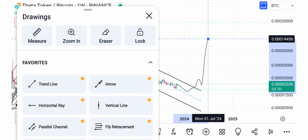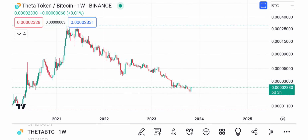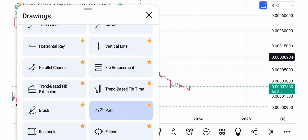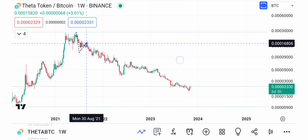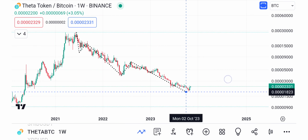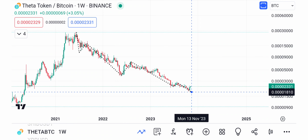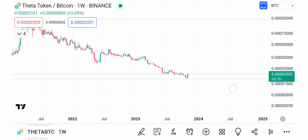So your guess is as good as mine as to when this thing's going to take off. But if you sort of count the waves, it's pretty difficult to count the waves. I would say one, two, I would say all of that's three, four, and then we have an extended fifth. So it looks pretty done. I mean, to me, it looks pretty done. I could be totally wrong. We can have another hit to the low.